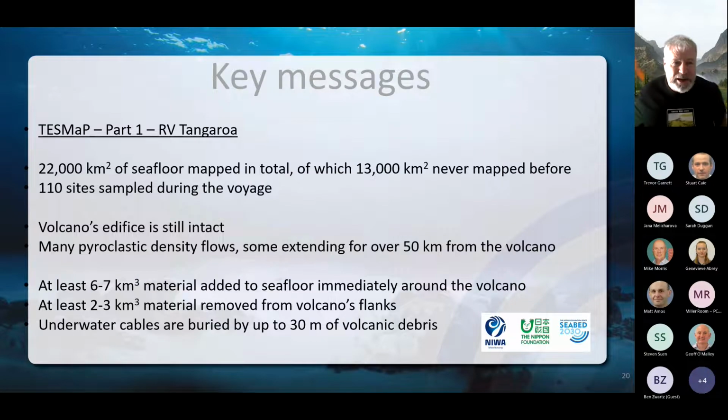So in terms of the seabed mapping, we got some kilometers there. Basically, the edifice is still intact. We saw many pyroclastic flows, and we've mapped them for at least 50 kilometers from the volcano. In terms of that difference loss diagram, the amount of material we just saw in that red and blue difference diagram was quite staggering.